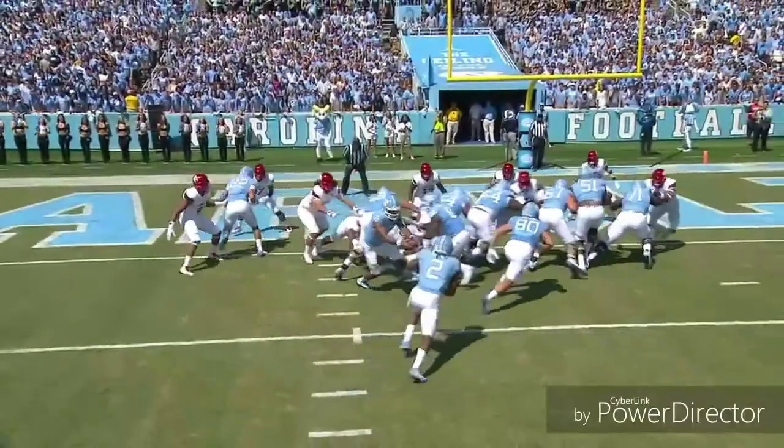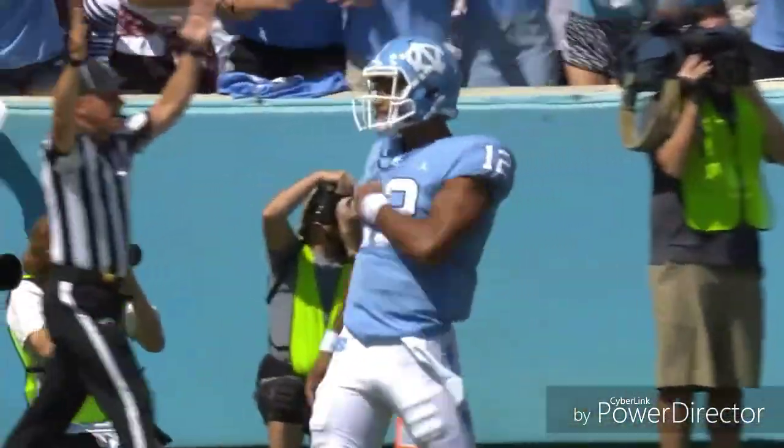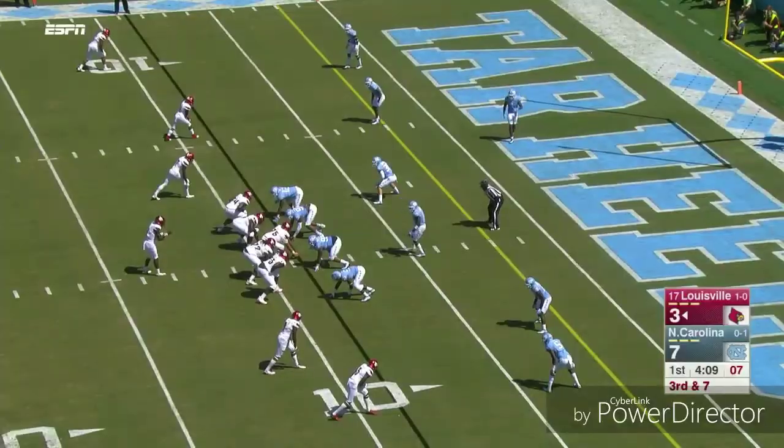Surratt from Denver, North Carolina, playing for the state school, getting off to a great start with the touchdown in the back of the end zone.